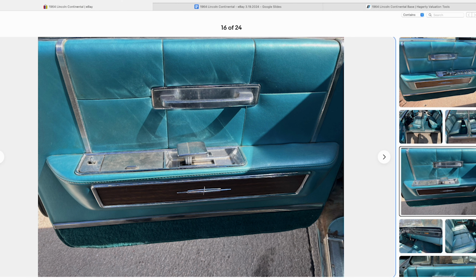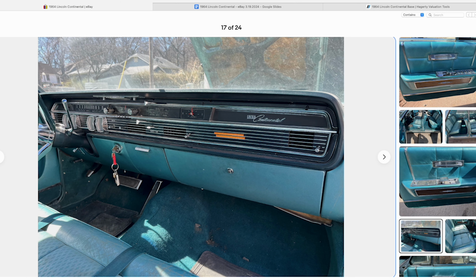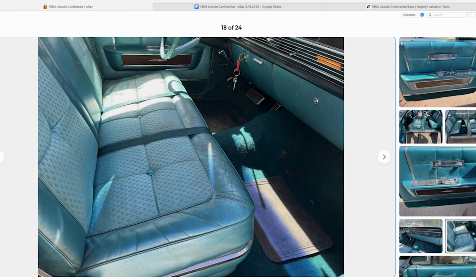But again, I watch a lot of different people that detail these cars, or cars that have been sitting a long time, and they can make them look really good, especially with steam cleaning the carpet. Here we get a good view of the dash. You can see where the original nameplate would have been. You'll see this sometimes on these Lincolns where the dealership put a nameplate after so-and-so purchased it.